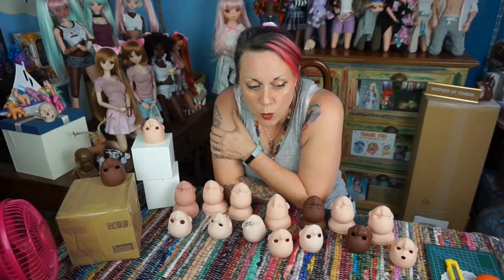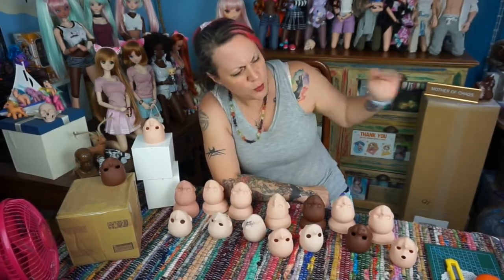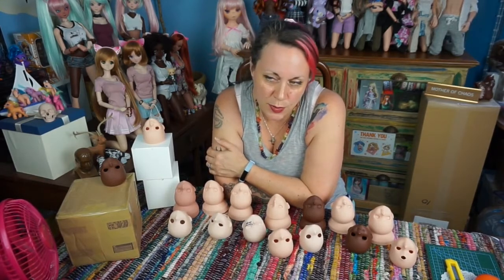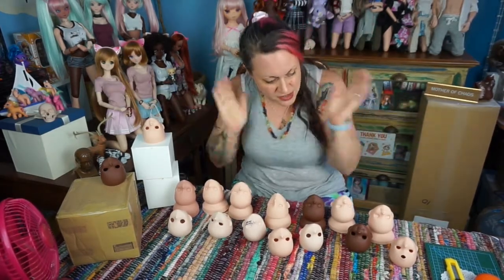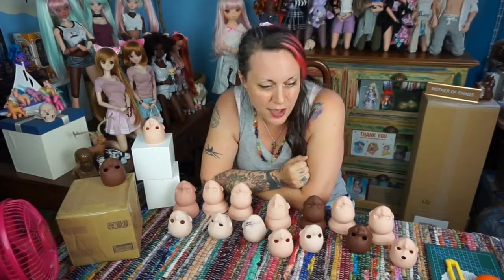So I was thinking I wanted to make a custom doll that was specifically for travel, that if I lost her, I would be sad, but it wouldn't be devastating like it would, you know, some of these other dolls. So anyways, today I decided to put all of my Chaos Heads together so that maybe I can figure out exactly who I want that doll to be.